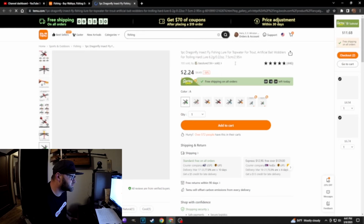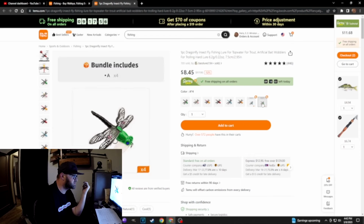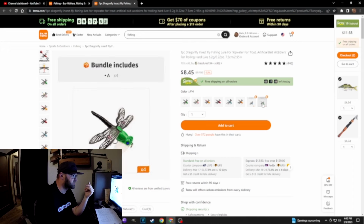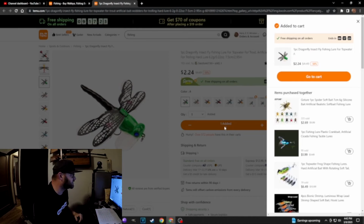How big is this thing? Wait, what happened to the $2 one? Why is it $8 now? That's the same color as the one over here. What the hell? The same color. But one's $8 and one's $2. What's the difference? Kind of like Wish, where they have misleading listings trying to get more money out of you.